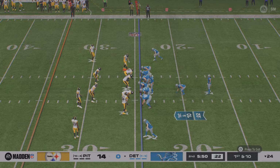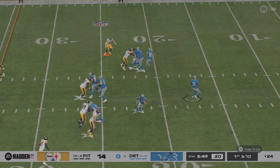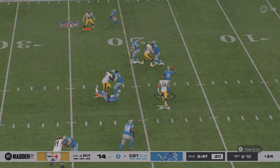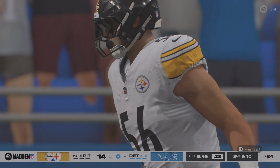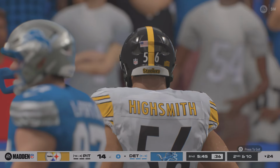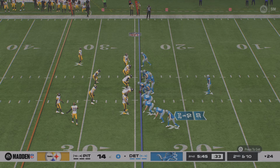Here's 1st and 10. Off the play fake. Here's Goff. And he's just going to get rid of this one. Smart move there. When you saw the field, it's going to be 2nd down. T.J. Watt on the coverage.